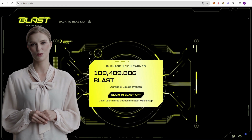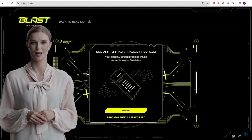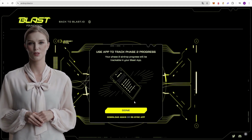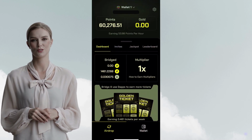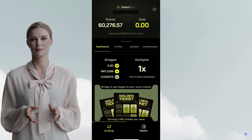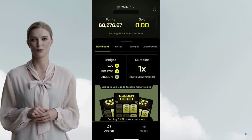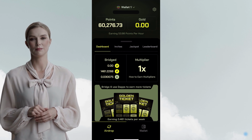To withdraw the reward to your wallet, you need to click on the Claim in Blast app button. After doing this, a QR code will appear. Scan the code with your phone and go to the application directed by the code. This is actually not a mobile application. Just add the Blast app in the browser to your phone's home screen. In this app, after entering the 4 words given to you into the Blast site opened on your computer, your account will be synchronized and your reward will be sent to your wallet.